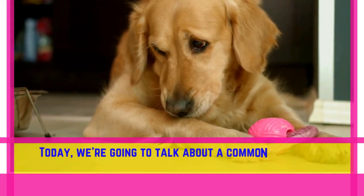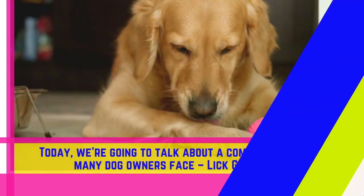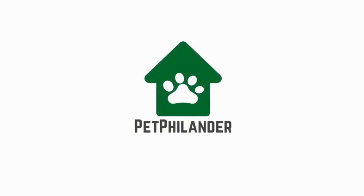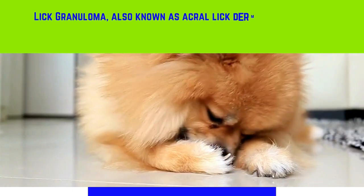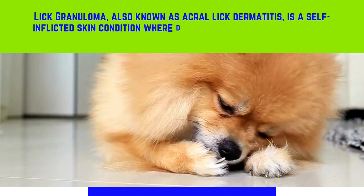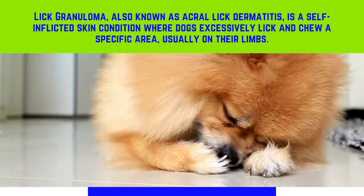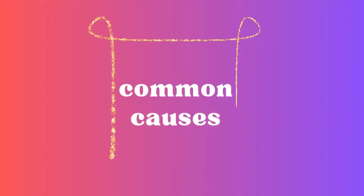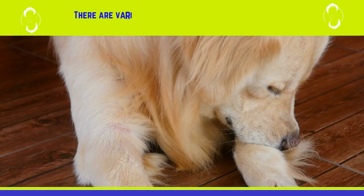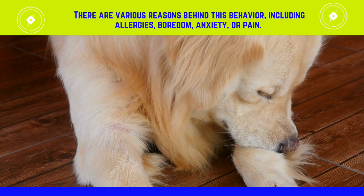Today, we're going to talk about a common issue that many dog owners face: lick granuloma. Lick granuloma, also known as acral lick dermatitis, is a self-inflicted skin condition where dogs excessively lick and chew a specific area, usually on their limbs. There are various reasons behind this behavior, including allergies, boredom, anxiety, or pain.